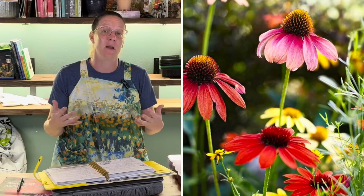This year, or actually I started last year, last year I started putting in a lot more summer blooming plants, stuff that can handle drought tolerant conditions and really, really hot conditions. So I'm looking forward to seeing what everything looks like this summer as it's had a year to grow and get bigger in my garden.